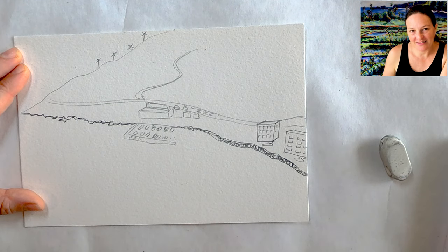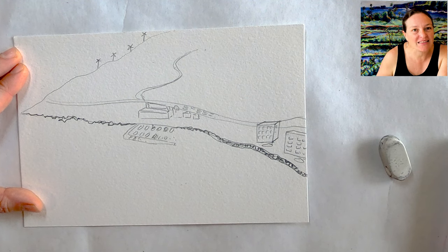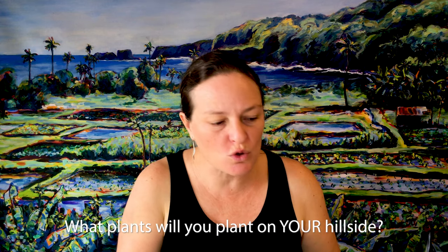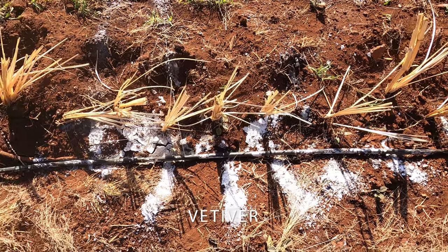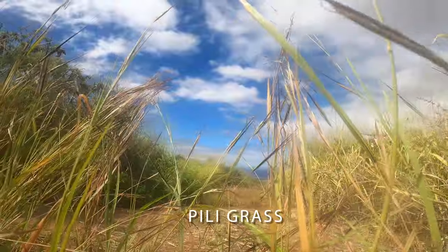And now we've put in some of the ways that people have affected this coastline, and a lot of these things definitely do not help the coral reef. But now, let's get ready to go on a planting up on this hillside. What plants do you want to put in there? Some of the ones that we saw before was vetiver, which is a really useful grass, even if it's not native. And then there's pili grass, which has beautiful seeds, and it is native.